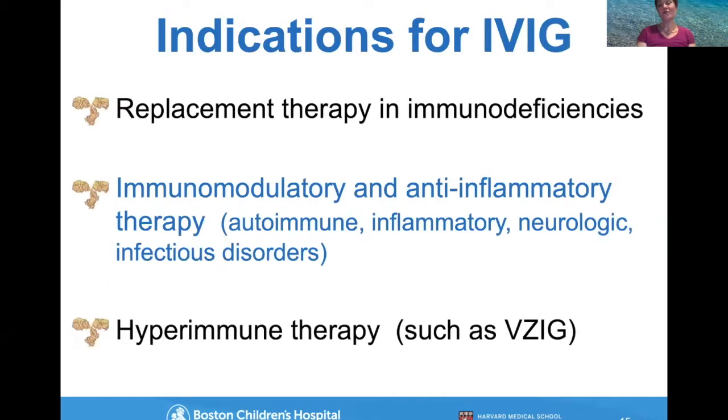That's why the indications for IVIG are quite wide. There are some people who are born with immunodeficiency, which means they don't have this IgG molecule in their body. For those patients, all their life, they need to replace it by using IVIG therapy. In our world, in autoimmune diseases like juvenile dermatomyositis or inflammatory myopathies, we use IVIG as immunomodulatory or anti-inflammatory therapy. IVIG can also be used to treat certain infections, such as varicella or chickenpox. When you get it, you can use what is called hyperimmune specific varicella IgG.